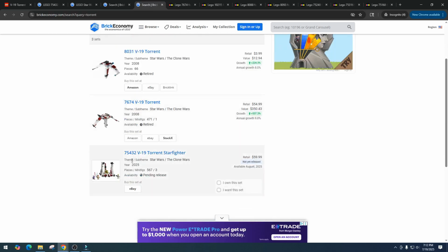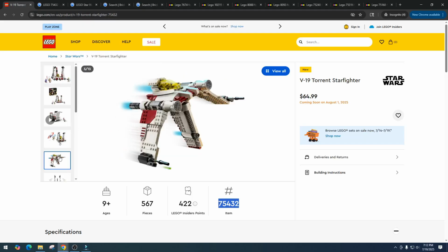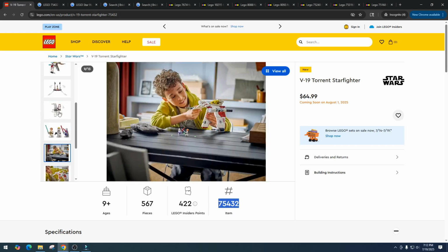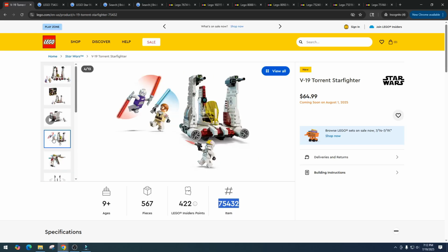In regards to ours, it's a great design set. I think they did an amazing job with it. The minifigures are pretty solid, but will it do well compared to the others? Does this set have flaws? Yeah. I think just the color scheme, the way that it makes the hole stand out on the bottom. Not really a big fan of that, but overall, a decent design, solid minifigures. But the question is, can it make us money in retirement?